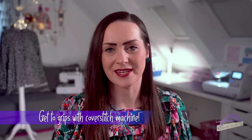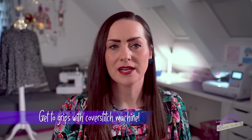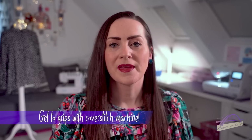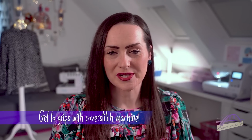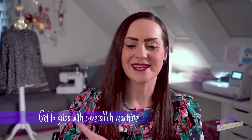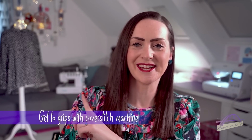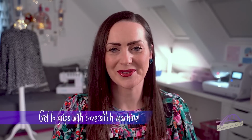So the first thing that I would like to achieve this year is to get to grips with my cover stitch machine. If you've been watching for a while, you'll know that I bought a cover stitch machine a few months ago and it stayed in the box for a long time. Now a couple of weeks ago I did actually get it out of the box and you can see it there behind me, just sitting on the sofa as decoration. I haven't actually plugged it in or used it yet.